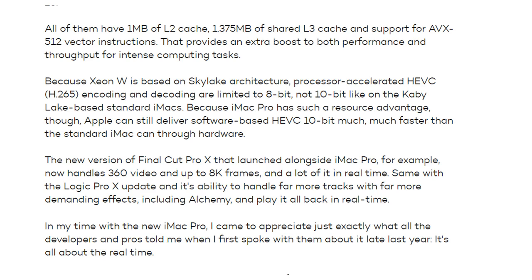H.265 encoding and decoding are limited to 8-bit, not 10-bit, like on the Kaby Lake-based standard iMacs. Because iMac Pro has such a resource advantage, though, Apple can still deliver software-based HEVC 10-bit much faster than the standard iMac can through hardware.